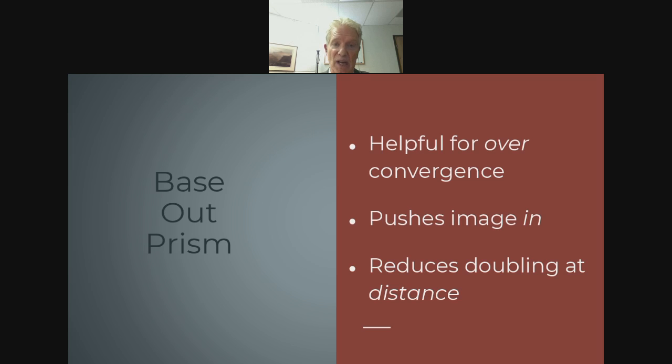So of course, what's next is base-out prism. So now you have prisms on the outside of your eyes, and these are helpful for people that turn their eyes in too much. And so what you want to do is bring images to where their eyes want to point. And many people with overconvergence, when they get tired, I've seen this so many times, they'll do work all day long at a screen, and then they'll drive home, and they want to shut one eye to drive because things start to double because they're so used to converging up close, they can't diverge to drive. And so base-out prism.